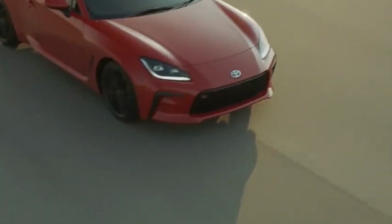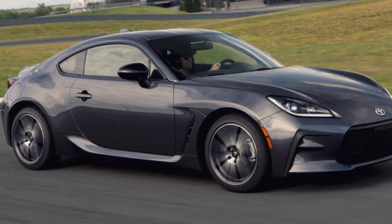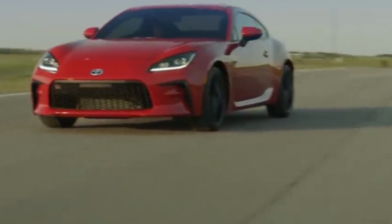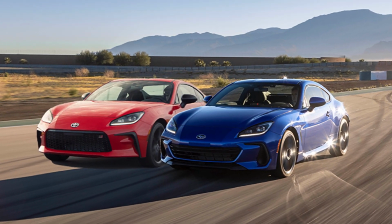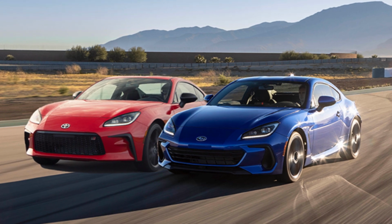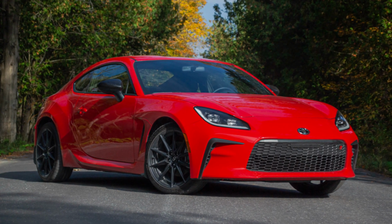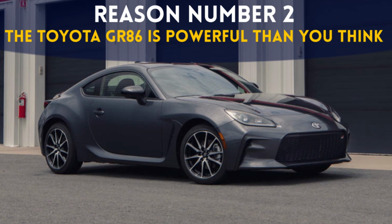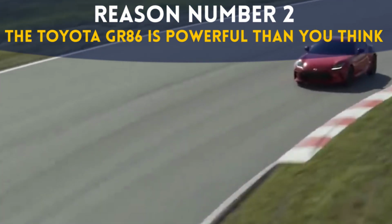The engine revs freely, but it doesn't feel like you need to wring it out just to get to the next stoplight. The interior provides enough headroom and space for drivers under 6 feet. There's even Apple CarPlay and Android Auto to keep you connected to your phone. In short, the GR86 is almost as easy to live with as a Corolla.